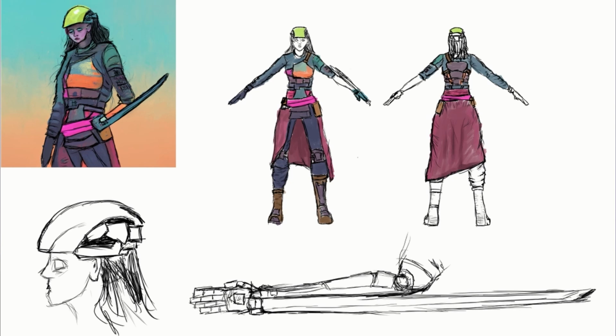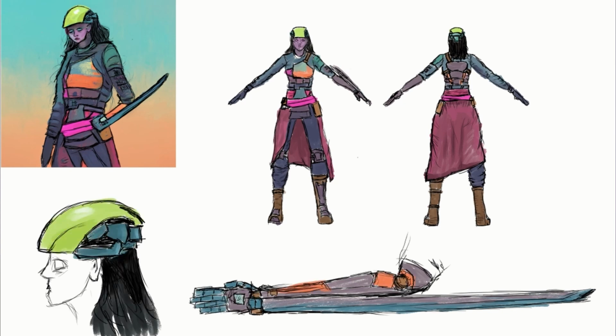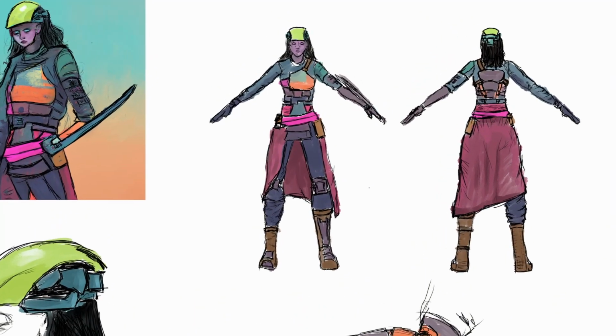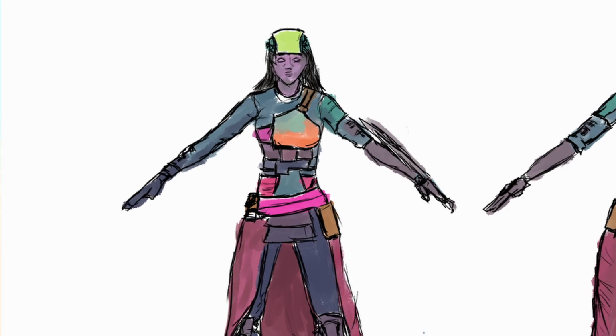Now, I'm not a great artist, but I think I did an okay job of maintaining the aesthetics and design from the concept art while still cleaning it up enough to work with. And I realized that my ability to draw faces is not that much better than Midjourney's. Then, with the drawing finished, I got to work on the 3D model.